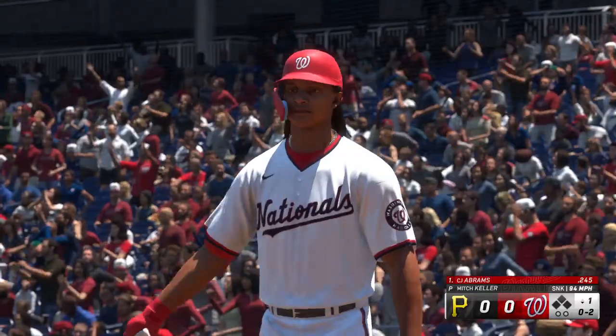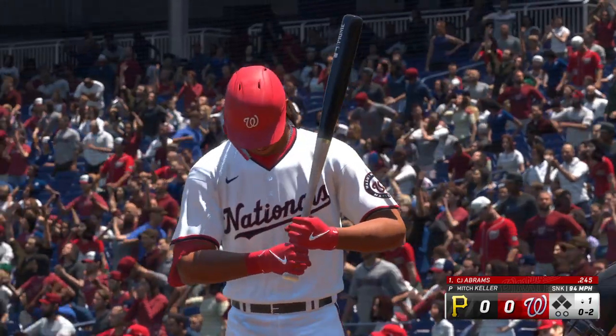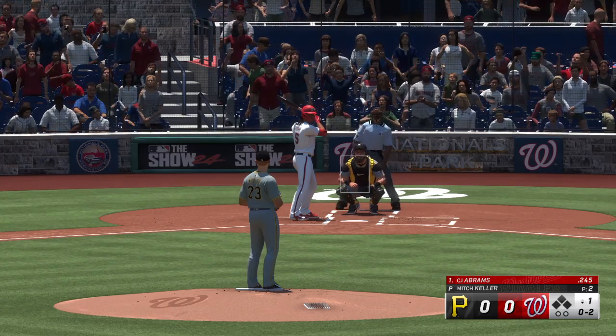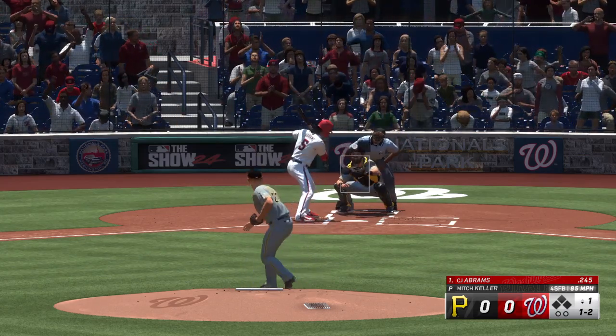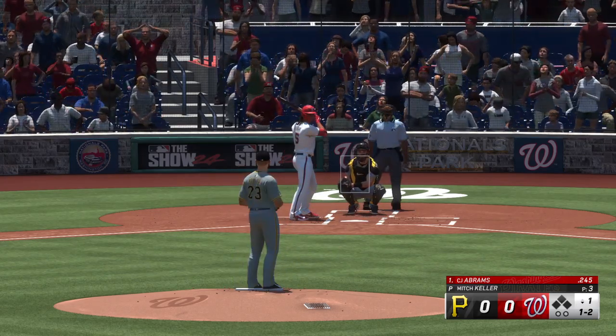Next offering is in for a strike. All right, now he may have not liked either of those first two pitches or agreed with the umpire's calls, but at this point he's going to have to bear down and be ready to hit anything close to the zone. That one at 95 missed up top, and it's 1-2.